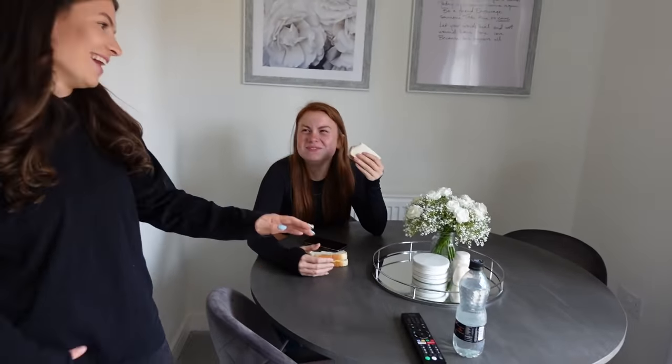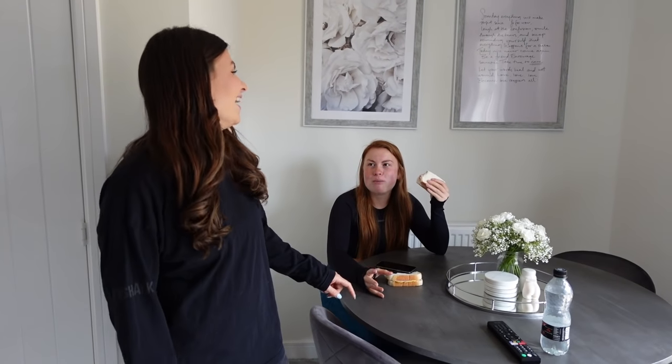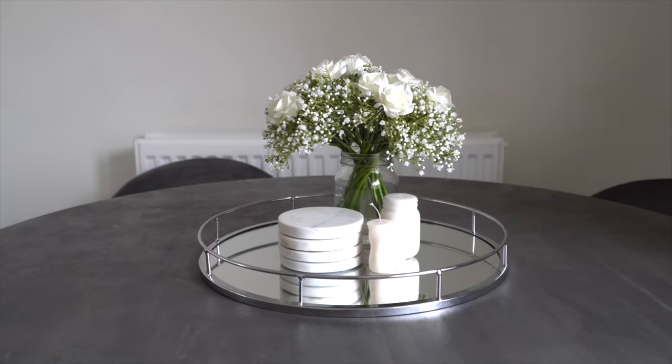As my sister is currently demonstrating, without a plate. Oh, wee! This is our dining room table. I didn't want to create any more washing up. No, it's fine.